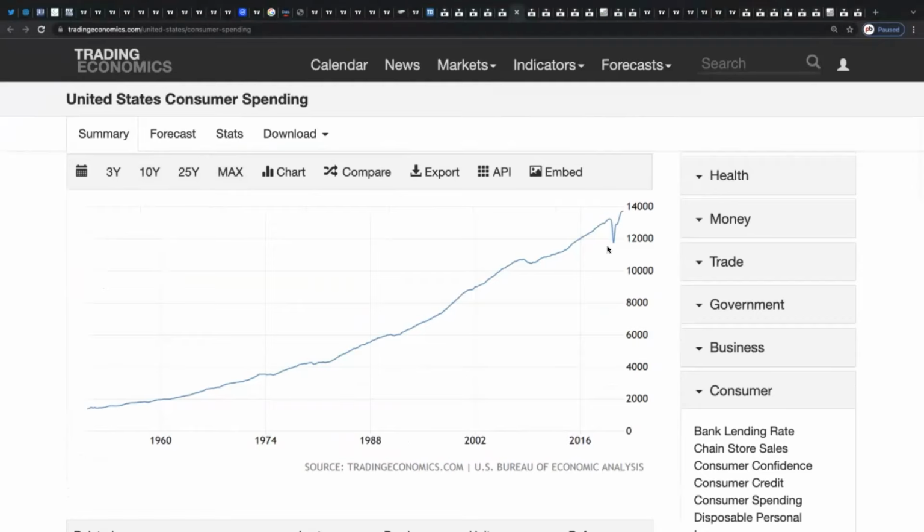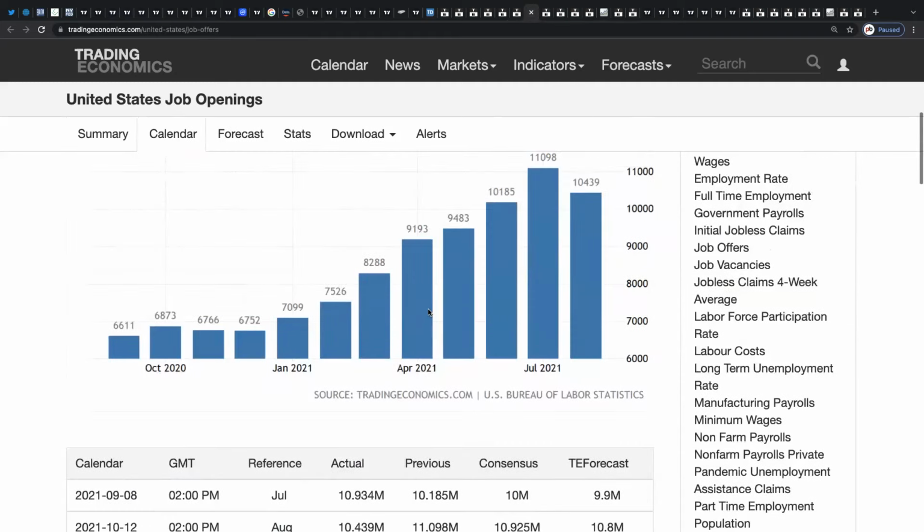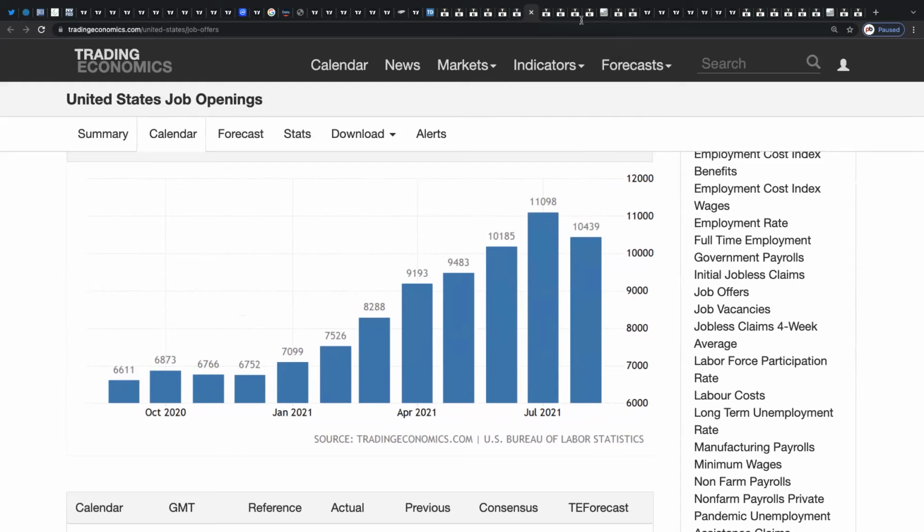So really funny to look at this chart. Record consumer spending when we shut everything down and destroyed 10 million, 18 million jobs. But what did they do? They spent 3 trillion a year in deficit spending and handed it out to everybody. Okay, lots of job openings.